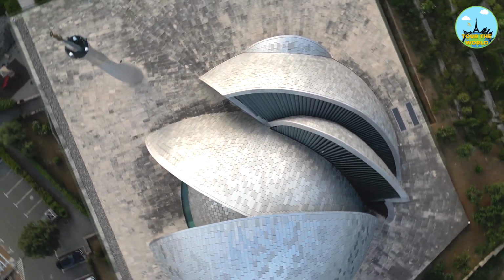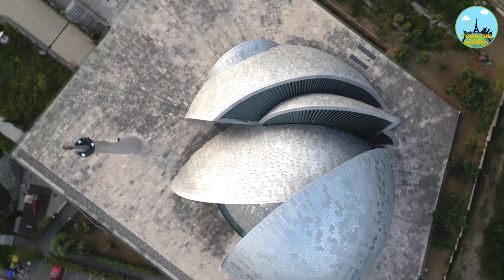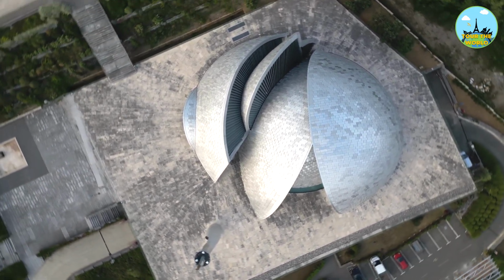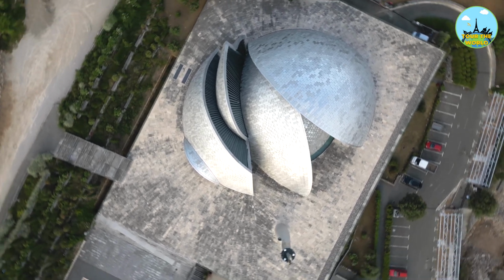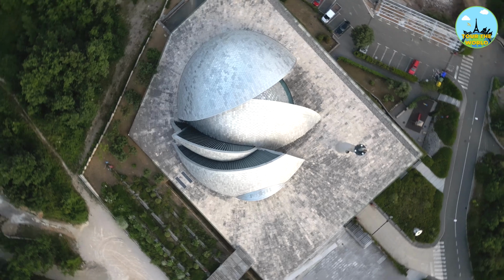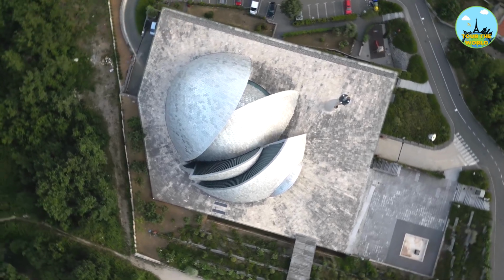The center was thoughtfully designed to reflect contemporary influences while staying true to Islamic principles. It was constructed and funded primarily by the Islamic community of Croatia, with generous contributions from both local and international donors.